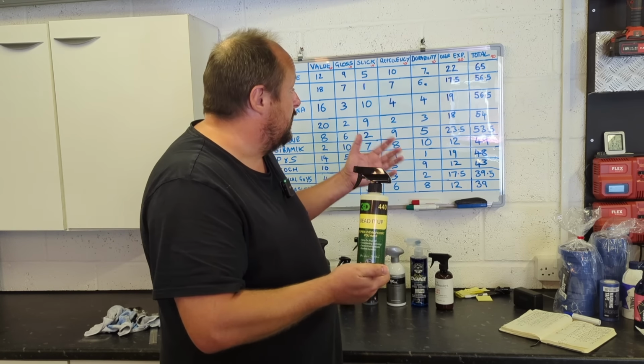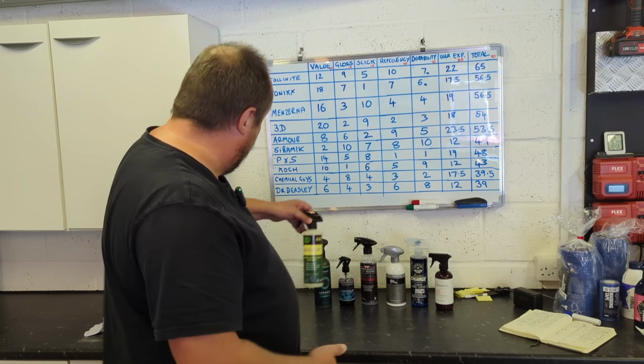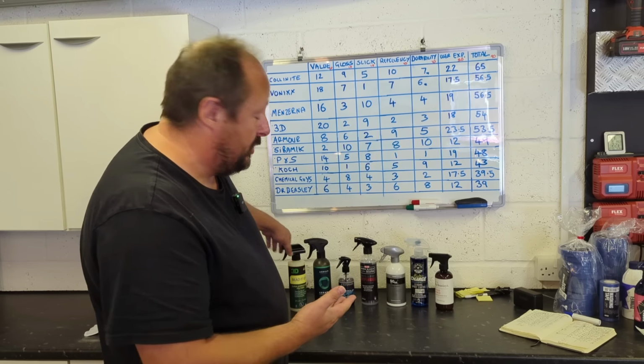It's very slick as well, which is good. So I picked up 34, it's a good showing, but it's not one of my favorites. So I think it's done really well to get up in the top echelons.